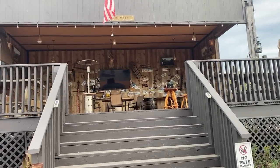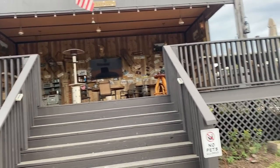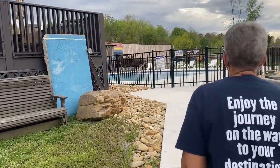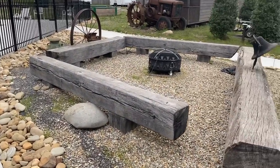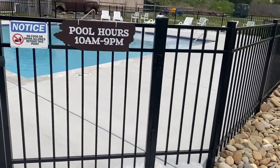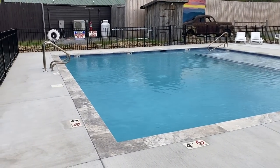Like a little pavilion, TV, tables. And then this was not here the last time we were here. It's like a community fire pit area and a pool. Nice. It is nice.